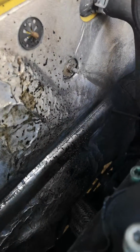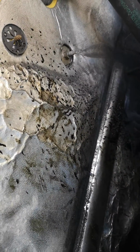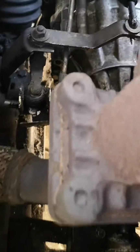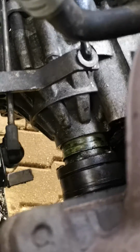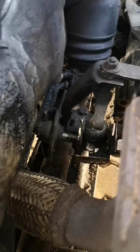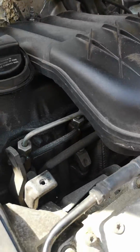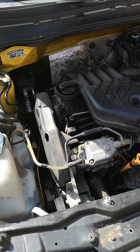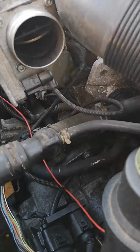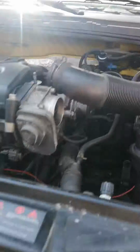Over here you can see the oil from the gearbox that's sprayed on the wall right here, and over here you can see the gearbox from the other side. The gear linkage looks fine, but yeah, we'll investigate further. The engine has no leaks, and that's the important part. Runs pretty good. Car doesn't drive obviously because of that faded fender, but otherwise it's pretty good.